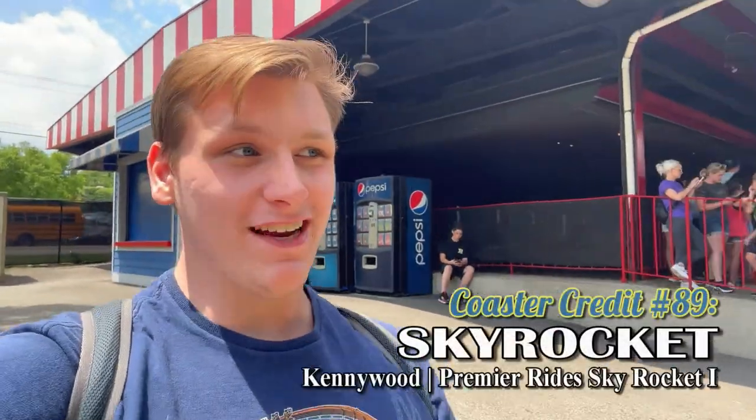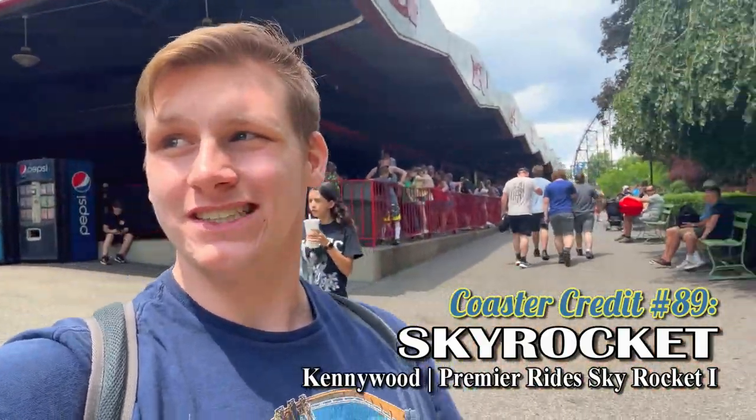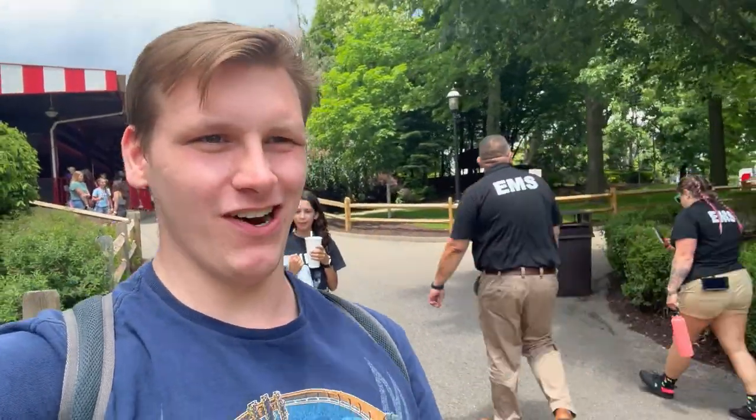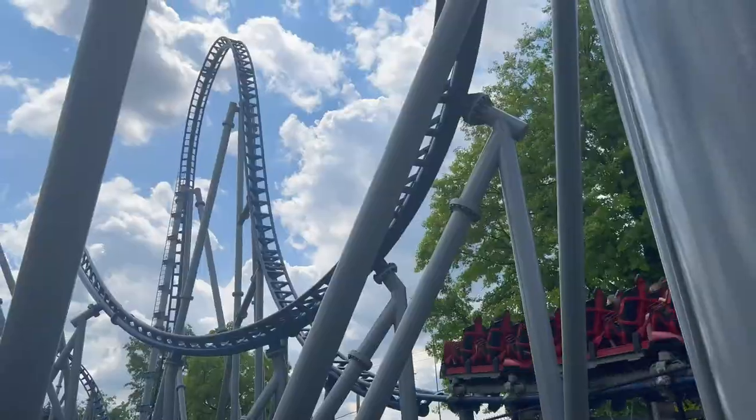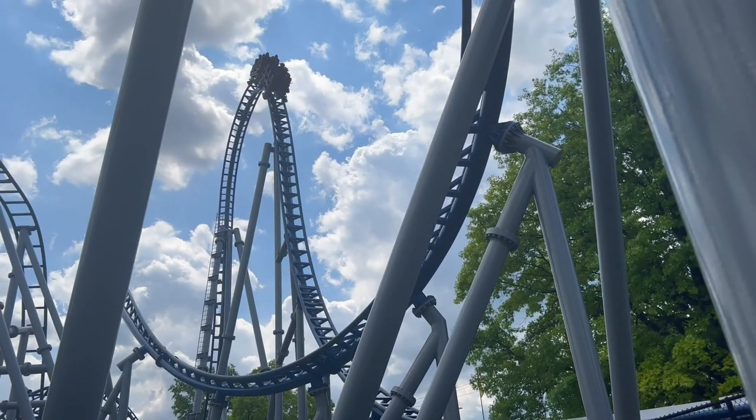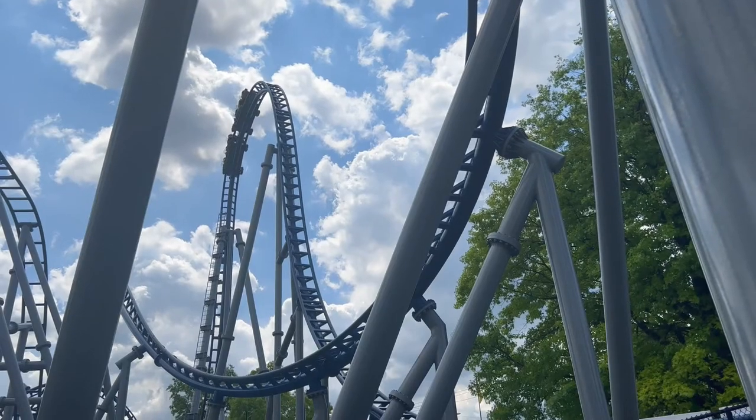Did my first ride of the day here at Kennywood, Skyrocket. There was a temporary delay just before I got on, which seems to be a common occurrence for me on this trip, so I had to wait a little longer than I was hoping to. Overall, the ride was okay. The launch was fun and you get a good pop of airtime at the top, but then it kind of slows down, like it almost stops you at the top. I don't know, it was weird.